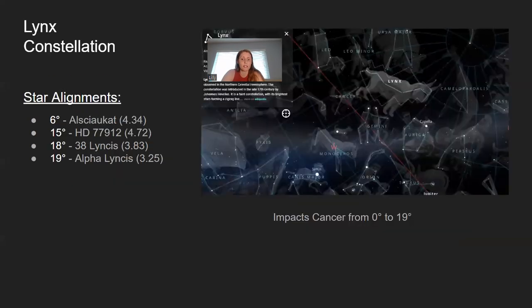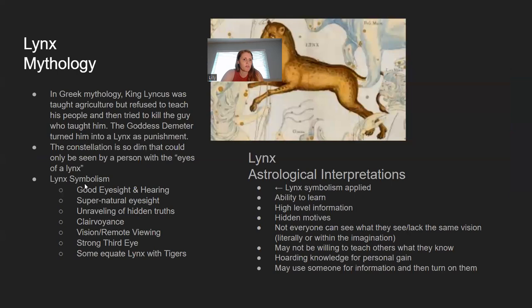Love it. All right, this Lynx constellation, it has a lot of alignments here with Cancer, all the way from 0 degrees to 19 degrees of Cancer. Lynx takes up all of it. Lynx also takes up a lot of Gemini here too. But if somebody has 6 degrees Cancer, 15 degrees Cancer, 18 or 19 degrees Cancer, they will also have an alignment with Lynx energy. All right, so Lynx.